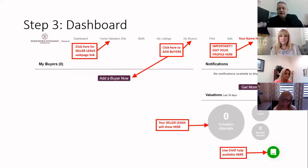Now, I annotated this. After this slide, we're going to go live and we're going to play with the system live. But if you want to save the screenshot, I'm going to send it to you anyway. If you send me your email, I'll send it to you. But the dashboard has a couple of very important details.